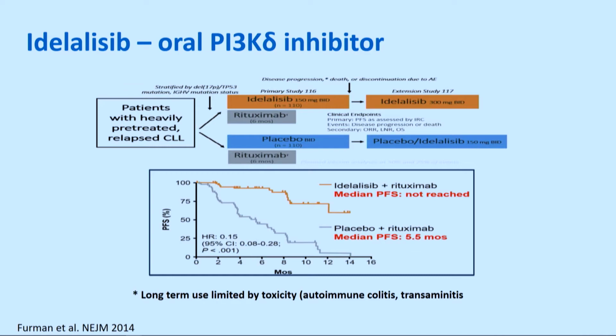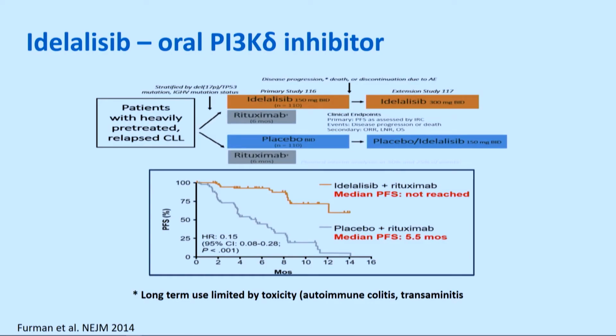However, its long-term use in subsequent studies was limited by toxicity, particularly autoimmune conditions like colitis, but also some transaminitis can be seen. And so while it can be a good palliative option for patients, it doesn't have the long-term durability as well as safety as Ibrutinib. And so that has to come into play when you're discussing whether to use this for a patient.